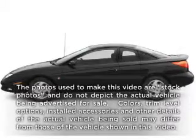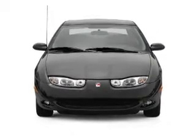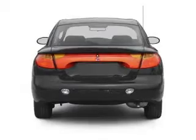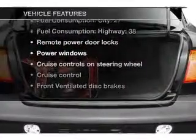Imagine yourself in this 2002 Saturn S-Series. Everything you need under one roof with this great vehicle. With an efficient four-cylinder engine that gives you more control with its manual transmission. Plus, enjoy these notable features that are included in this vehicle.